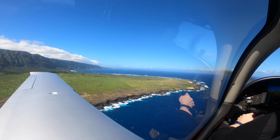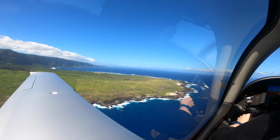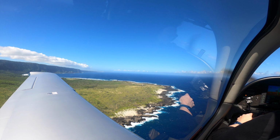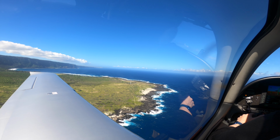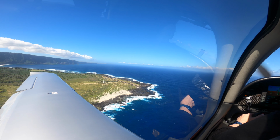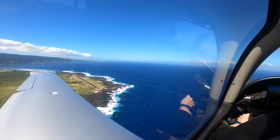Left traffic 5 inbound. Alright, cool. Looking good. You're doing wonderful. Are we supposed to be going out? We're just going to aim for that, just going to hand fly. You're going to aim in between the rocks there. The wind shifts, so that's why you may be banking a little bit.